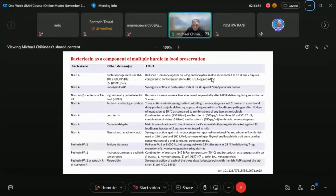Nisin was used in more than a few examples, and this table just gives you a few, where nisin was used in combination with reuterin, lactoperoxidase, lactoferrin, sodium diacetate, with bacteriophages, with high hydrostatic pressure. And what you see here is significant reduction of listeria, a 5-log reduction.